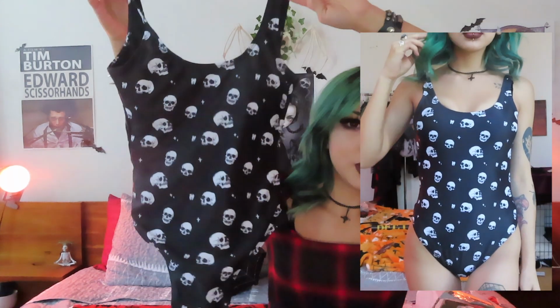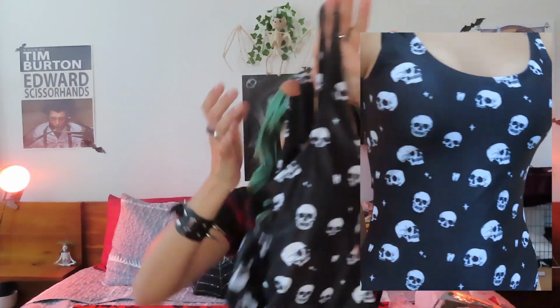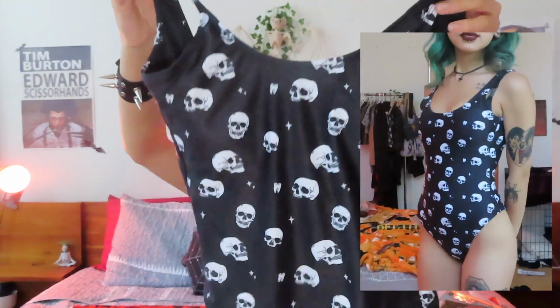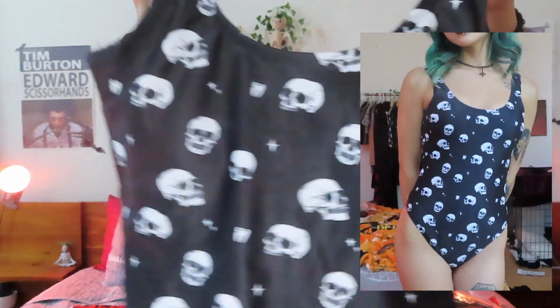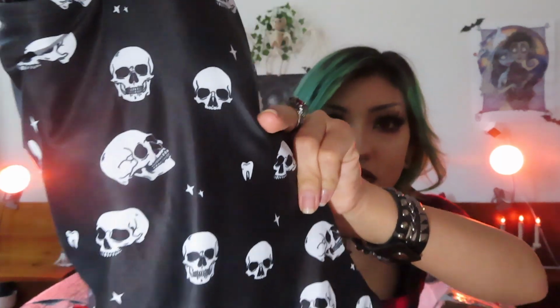Now I'm gonna show you the stuff that I already opened. I picked this out because I think it would just be cool to have a bathing suit, but honestly, I don't know where I'm gonna wear this anytime soon, because we don't have a beach near us and we also don't go to public pools. So I don't know, maybe I'll just wear it for fun and take photos in it. But it's this skull one piece bathing suit.